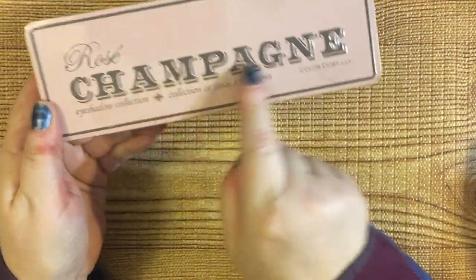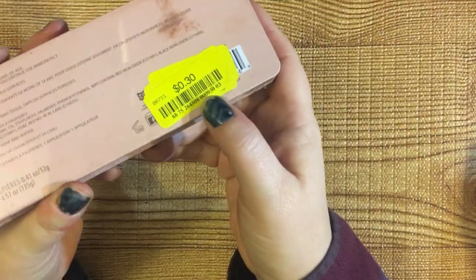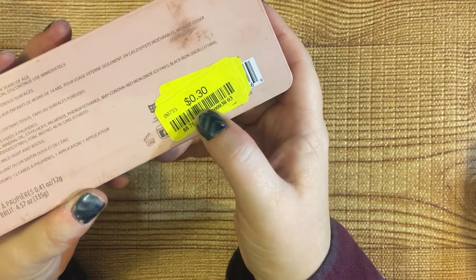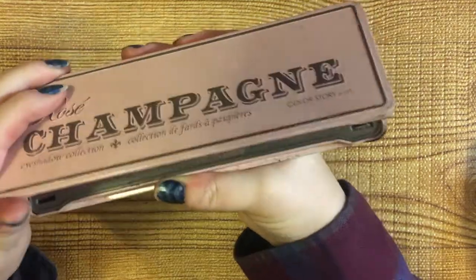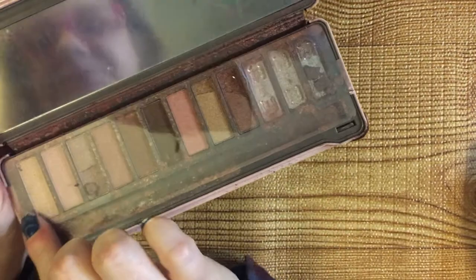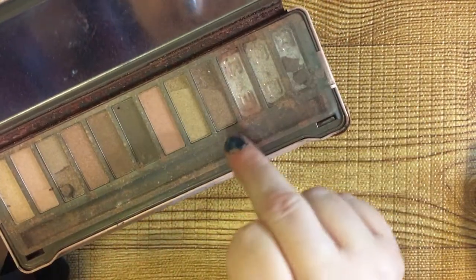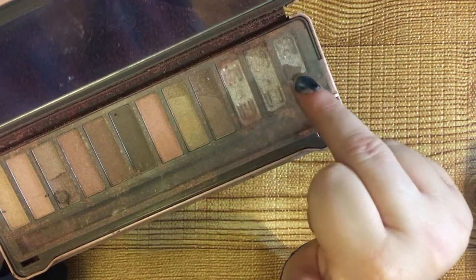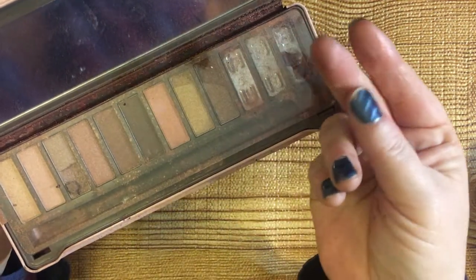This is the Rose Champagne Eyeshadow Collection. Little containers, kind of messed up a little bit. It's cute though. Guess what, guys? That says 30 cents. I'll show you why. Because it's been broken. It looks like it fell. The tape is still intact here. Some of it's broken, but this one you could probably still use. These two, not so much. But you get all those for 30 cents.